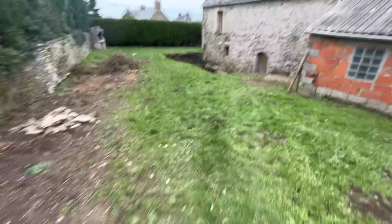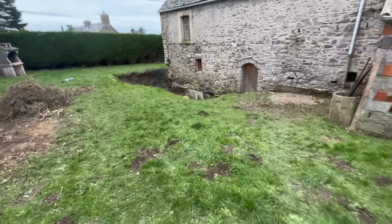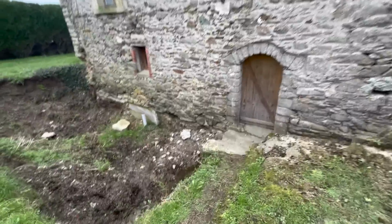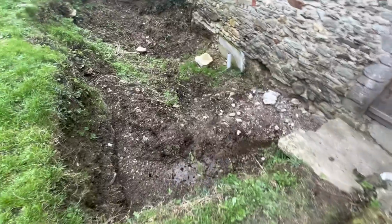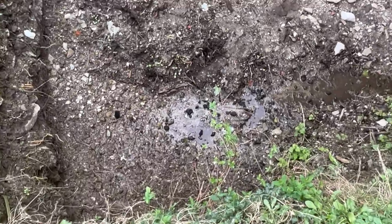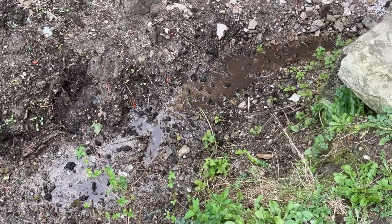This is where the problems with the water happen. It's not so bad as I first imagined. If we look into the hole here, there's a little bit of water that's channeling out, but not a huge amount.